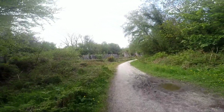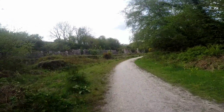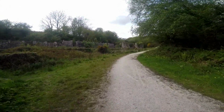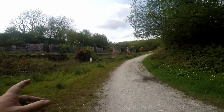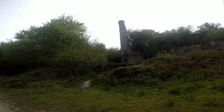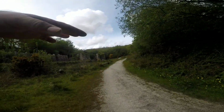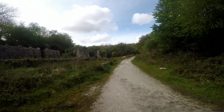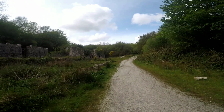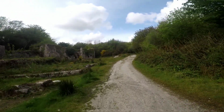So we're further down the valley now. This is another operation which is very similar to what we've looked at already, but this one's got a chimney at the end. So I'm assuming that the end buildings here were dries, clay dries. And what they would have done is had a fire at one end and the heat would have gone through to dry the clay. And then there probably would have been a narrow gauge tram line below, which then tipped it into the wagons and then moved somewhere else for more processing.